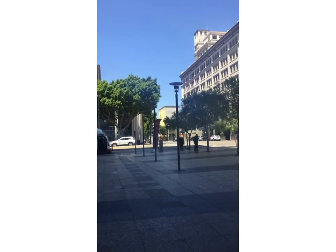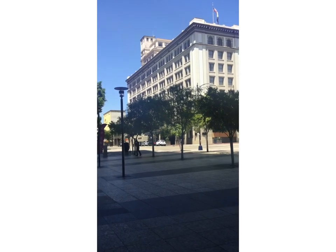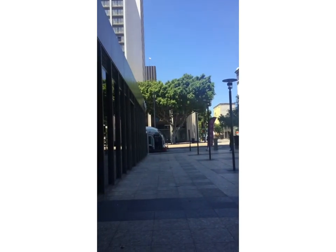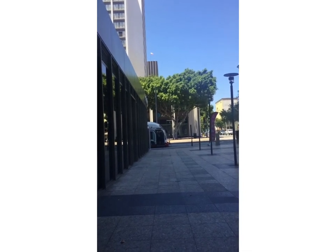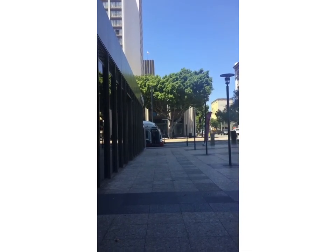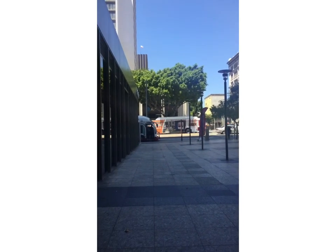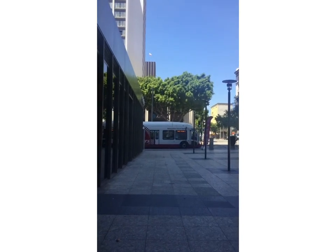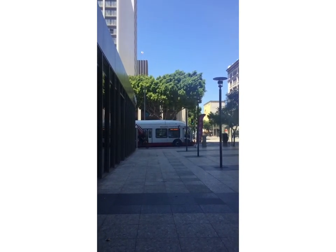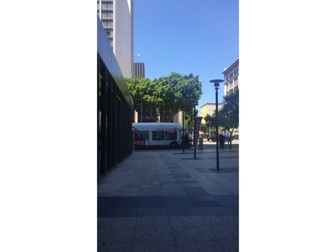Well, hello, friends. Today we are currently on the corner of Broadway and Ash, and that is right where we are going to be catching the bus, the 901, that will take us to Del Coronado for our visit with Marilyn Monroe during the filming of Some Like It Hot with Marilyn Monroe, Tony Curtis, and Jack Lemmon.